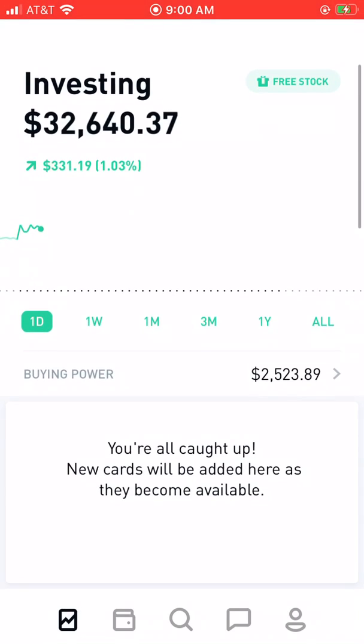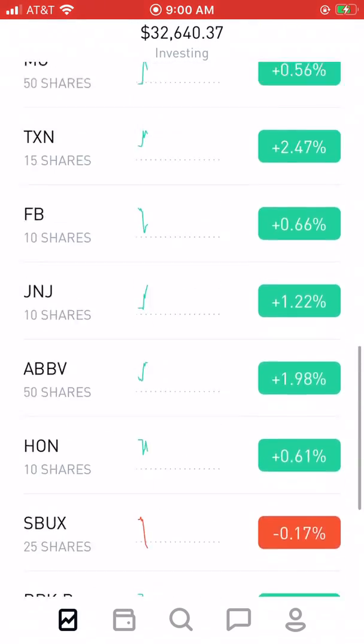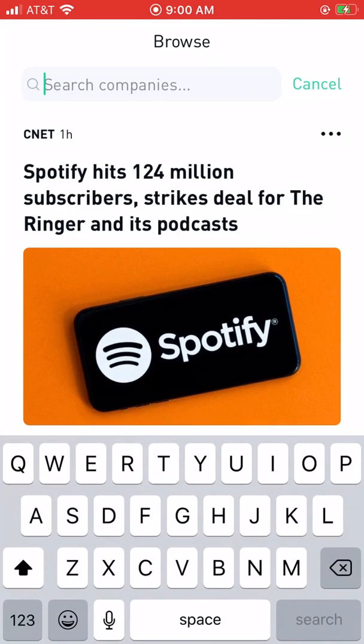So yeah, right now buying power, we're just going to sit on $2,000, and I think that's going to be it for the portfolio. I don't really have much to talk about, guys. Let's take a look at Tesla. Let's see how Tesla's doing.